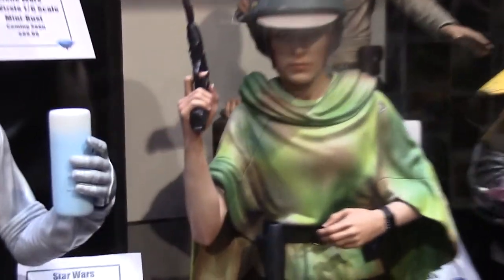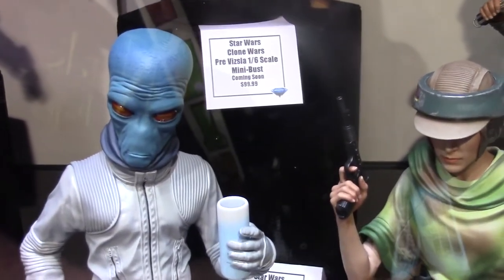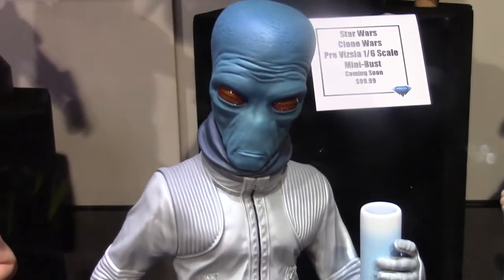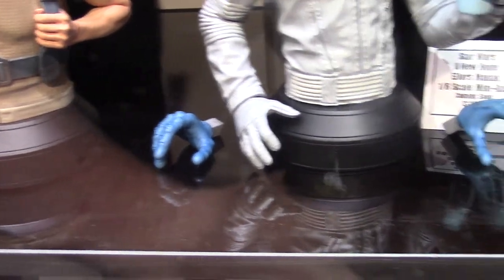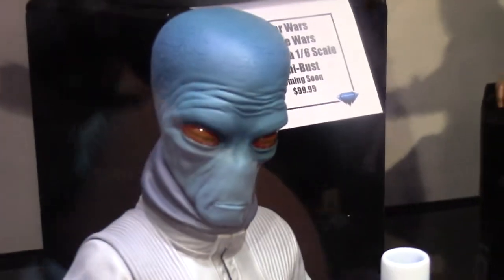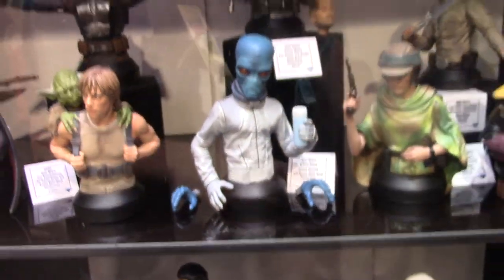Leia. Endor Leia. And then another new offering, Ylor's Modok, one of the Duros. He was always kind of one of my favorite quick-shown characters. He even comes with two hands. It's a Panda Baba situation where he appears with two different types of hands if you look really, really close. I'm just learning about that today, actually. So I'm going to have to rewatch Star Wars Episode 4 once again and see what kind of situation we've got with the hands. So that's the 1/6 scale.